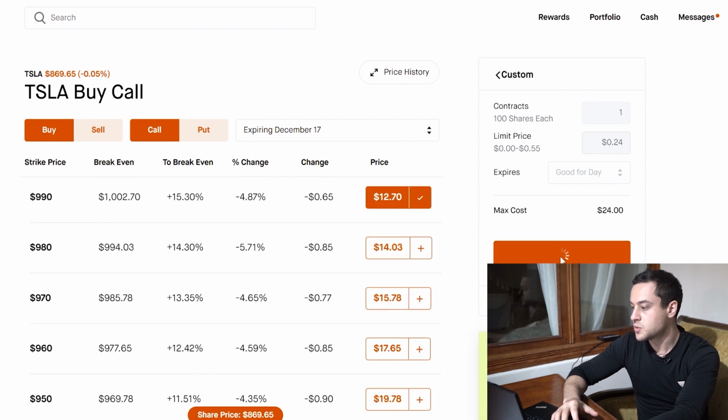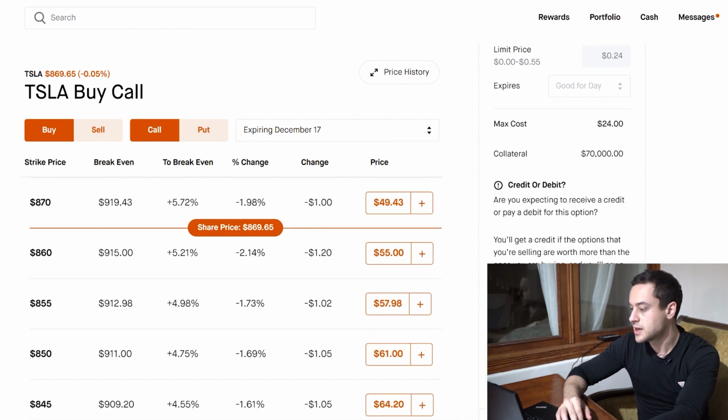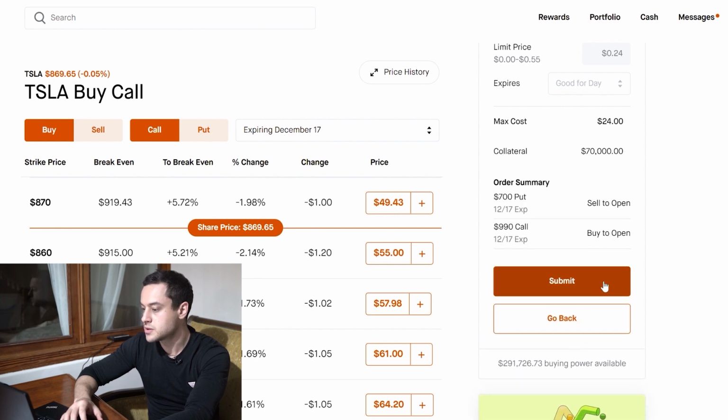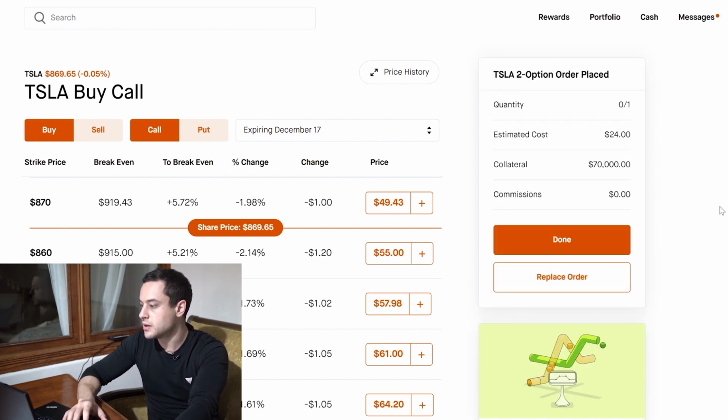I'm doing that because I do want to get filled. I want to make sure that I'm not wasting time here. It is going to be a debit. We're going to pay a debit, and I'm going to submit. Typically, I'm not paying debits, but I may have to this time.